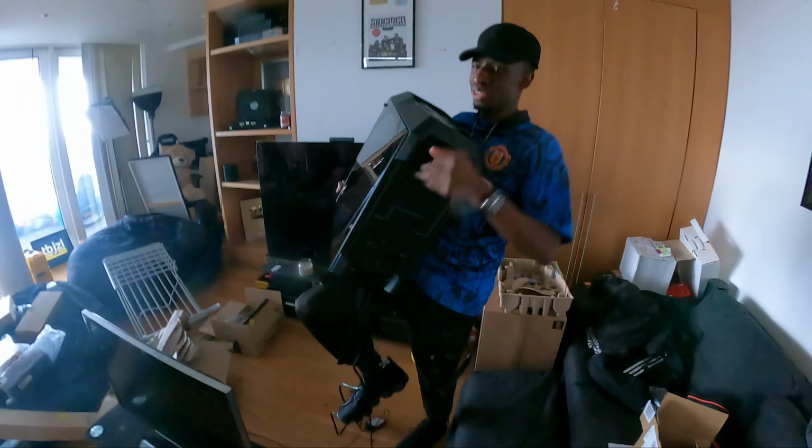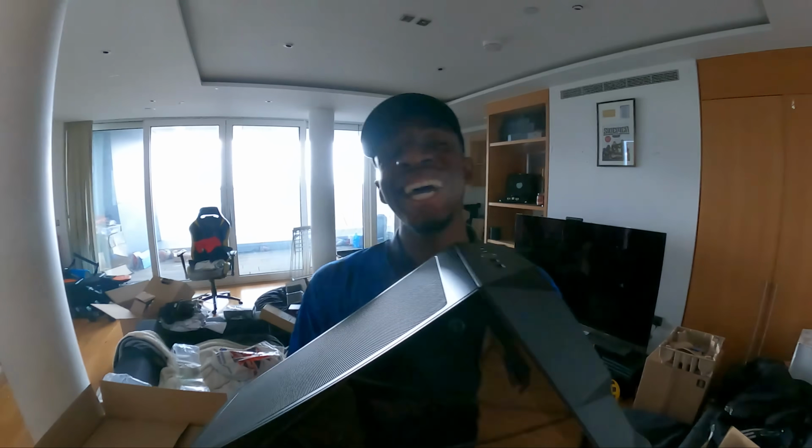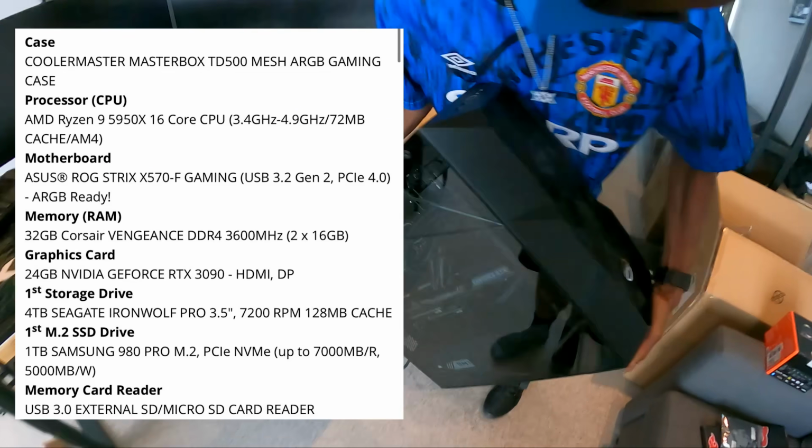Whoa. This is heavy, you know. What a beauty. You know why it's heavy? Because it's got the Zotac GeForce RTX 3090 in there. For a 3090 build, this is a very compact case.